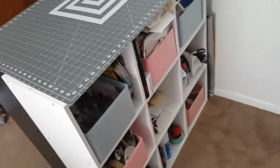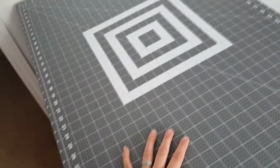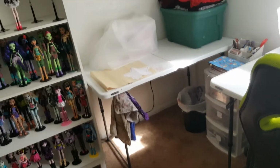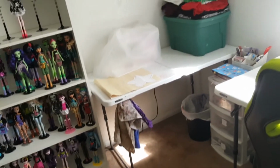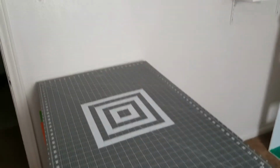And lastly, the newest thing in my room is this. These are my cubby holes that I put together to make a more sturdy and bigger place for my cutting mat, because that desk, or table, used to be here, and it just took up a lot of space in my room because everything else was so awkward. And I lost table space. Now, I did lose some space here with decoration, because I don't have that one shelf anymore.